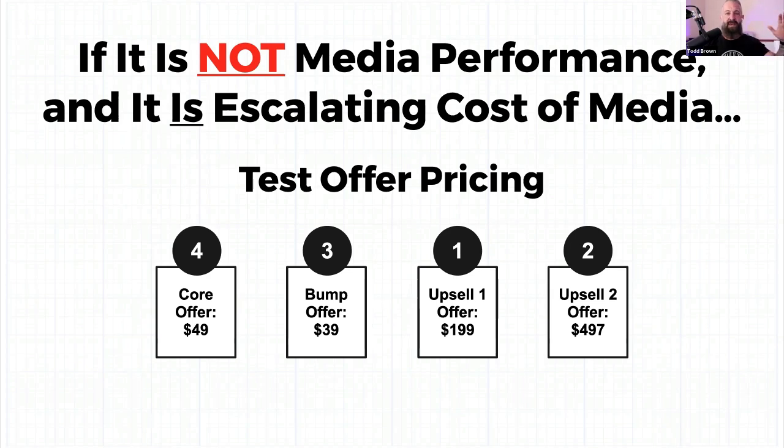Why do we save the price testing on the core offer for last? Because the price of the core offer has a direct connection to sales conversion rate. Ultimately, I know if we doubled or tripled the price on the core offer, our sales conversion rate is going to come down. And with a front-end campaign, that means we're acquiring fewer buyers. So I want to save testing price on the core offer for last, so that we can leave the conversion rate right where it is now. And I want to see if we can make up the deficit by changing the pricing on the other side of the equation.